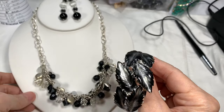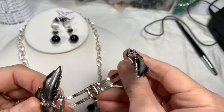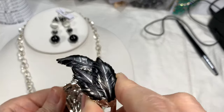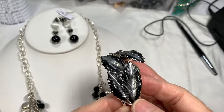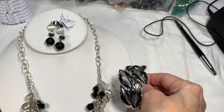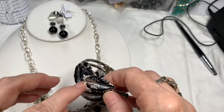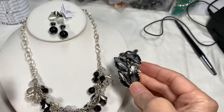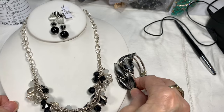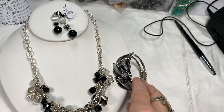And the bracelet I thought was marvelous. Picks up all the same colors. It's a clamper style, super nice condition. And it has these blackened and silver leaves on it that I thought was a great theme to go with that. And am I seeing rhinestones in there? No, I think it's just really shimmery silver tone. So the bracelet is 6 1/4.